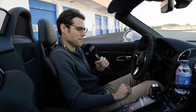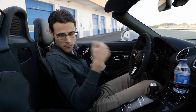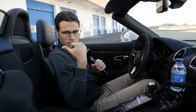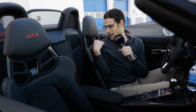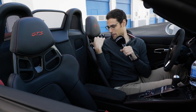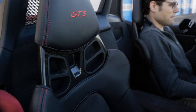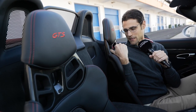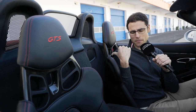So the other decision might depend on your body, and you can argue for the better shoulder support, but they are that slim. So to me, they give less support than the other bucket seat. For my height, I really touch the carbon fiber part here, where it's not bolstered. So I really feel like I'm touching the direct plastic or carbon fiber part. So that's really not recommendable at all.